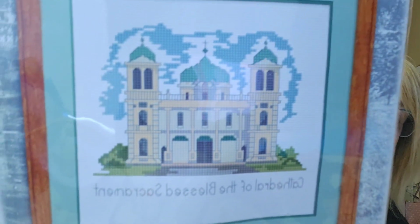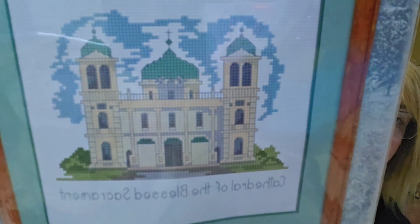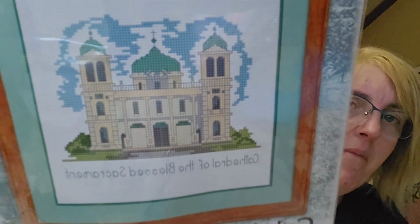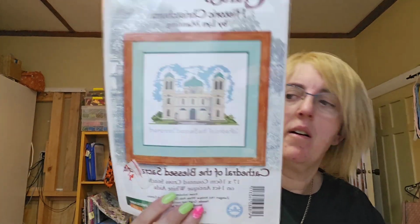Craft Co Historic Christchurch by Lynn Manning. This is the Cathedral of the Blessed Sacrament. So it's one of the Christchurch churches down there. That comes obviously fully kitted.